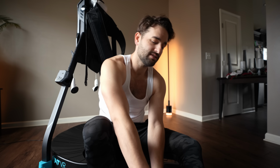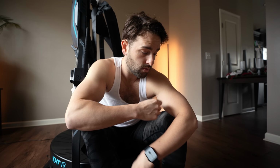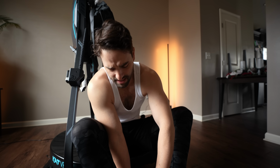Since they call this a treadmill, I'm sure a lot of people are wondering what it's like when it comes to fitness. So I figured I would throw on my Apple Watch, which I never wear anymore. I'll start a workout as indoor walk, or maybe just other, and then jump in and see how many calories I burn at the end. We're going to probably do like 30 minutes, and that should give us a good idea of how much of a workout this actually is.